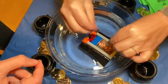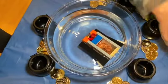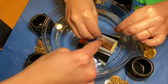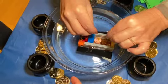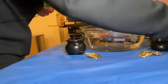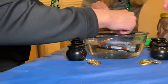5, 6, 7, 8. Just pennies. 8 pennies so far. 9, 10. Oh, wait. It's leaning on one side. 11, 12. Oh. 13, 14. Bounce it out. That's 14, 15, 16.